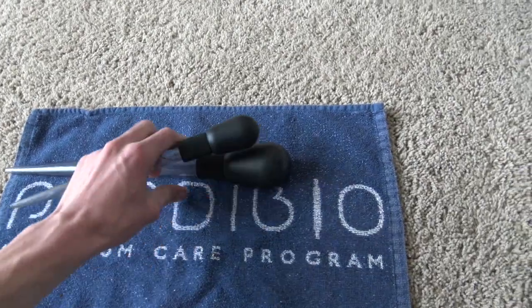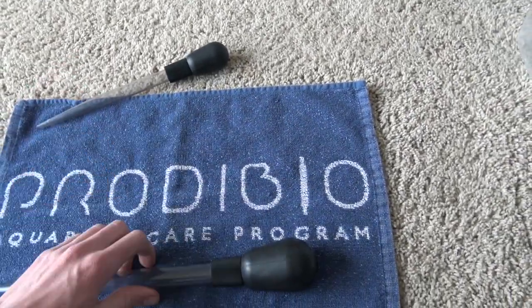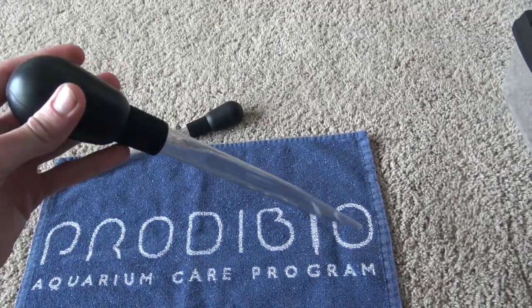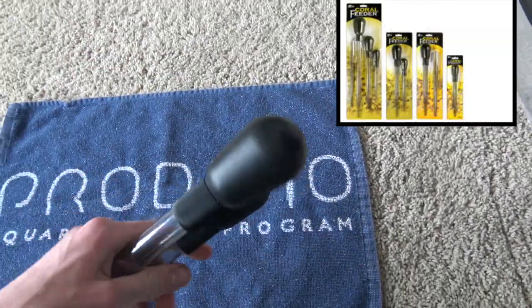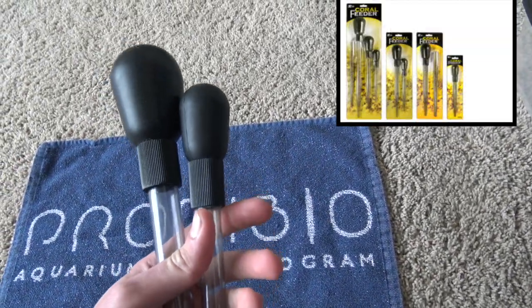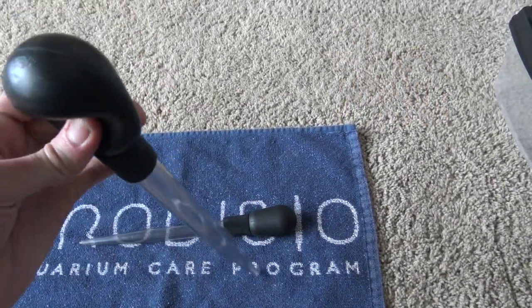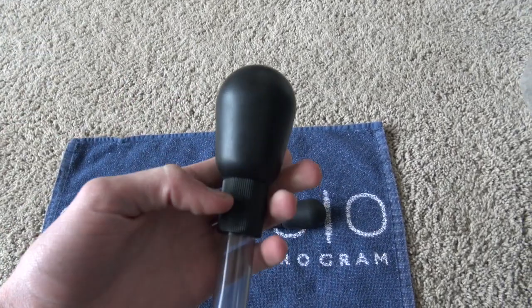You gotta have them. And I use the bigger one for everything from feeding to blowing off rocks. I blow off all the live rock in my tank with the big one. These are made by Rio. In my opinion, they make the best aquarium turkey basters, whatever you want to call them, because they don't fly off.